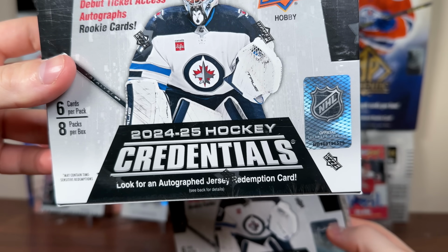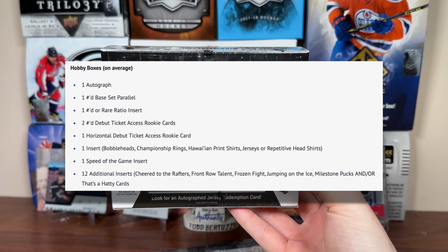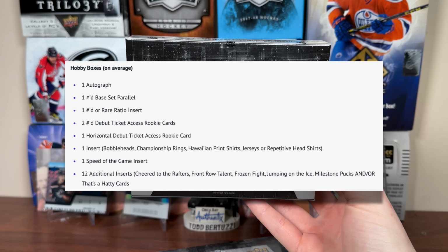Two hobby box 24-25 Upper Deck Credentials hockey, featuring 6 cards per pack, 8 packs per box. In any given box of Credentials, we should be expecting 1 autograph. Last year it was 80%, now it's 100%.